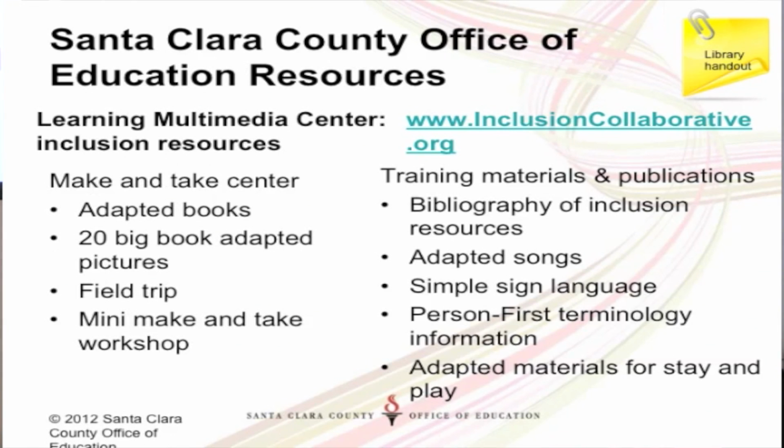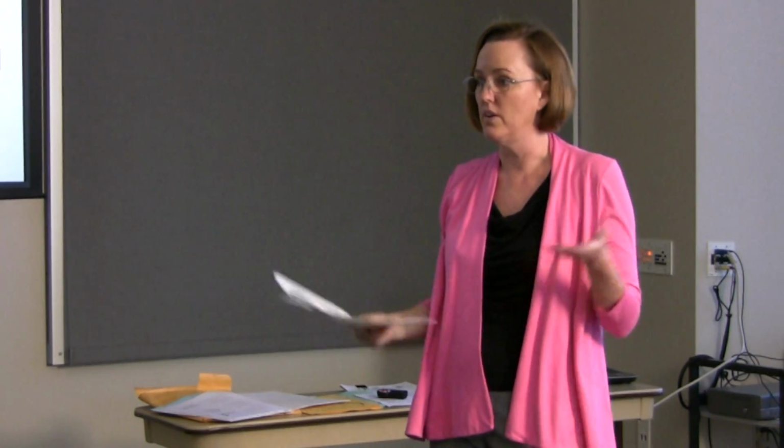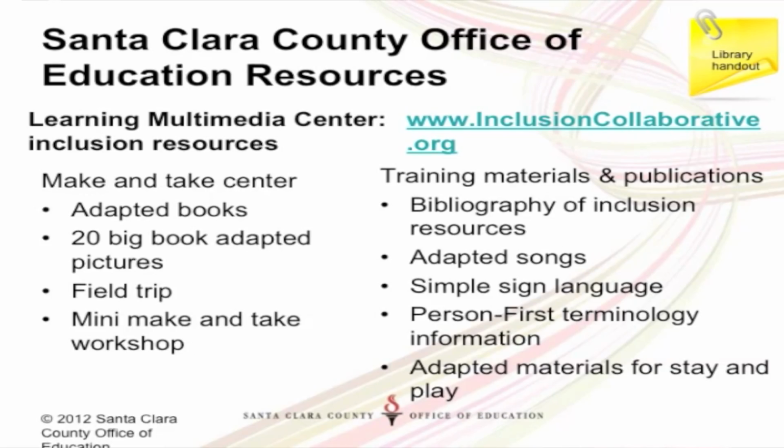We can actually offer a mini make and take workshop to you if you want to bring a few librarians, and we can show you actually how to do everything there. Okay? All right, on our website, which is inclusioncollaborative.org, somebody was asking about a bibliography of inclusion resources. So you can go under training materials and publications. That's where you're going to find the bibliography.